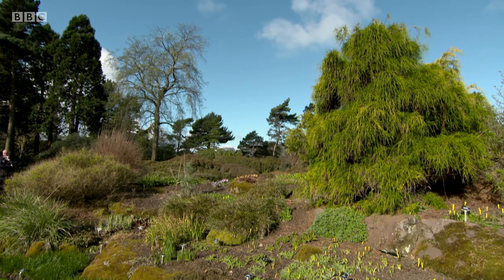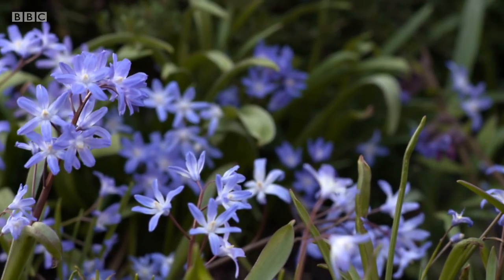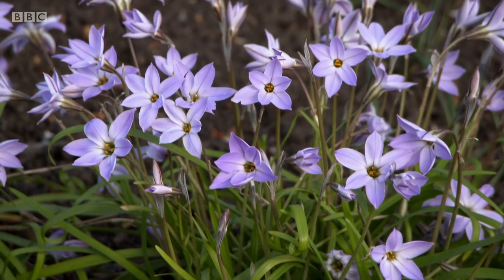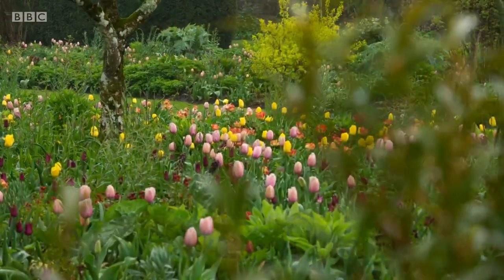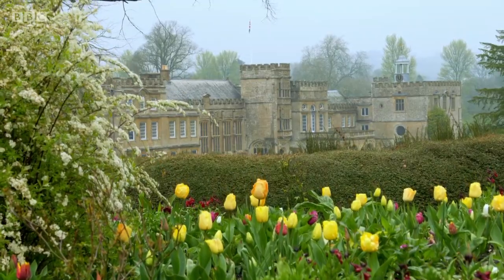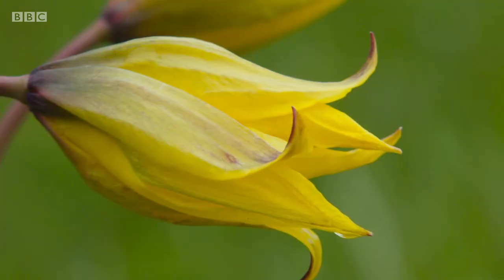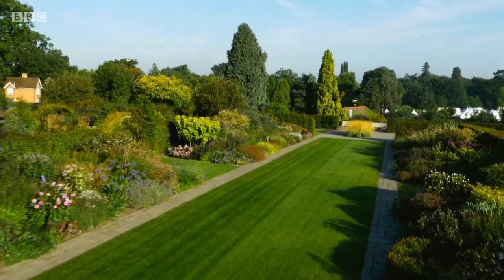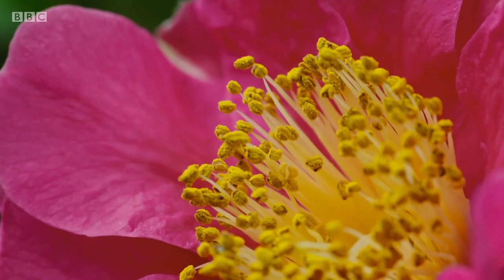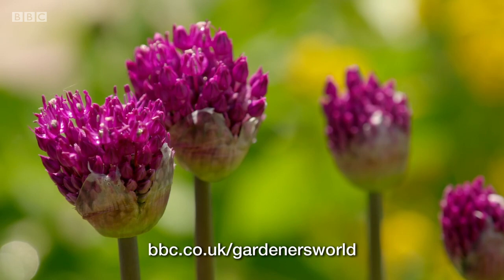Rockeries really are back in fashion, and the Royal Botanic Garden in Edinburgh boasts a stunning one, full of delicate spring alpines. If you fancy a tulip fix, then the garden at Forde Abbey in Somerset could be the place for you, with over 40,000 tulips in bloom. And RHS Wisley in Surrey are celebrating National Gardening Week with a whole host of events. For more information, go to our website.